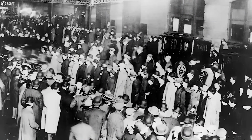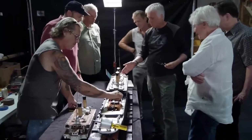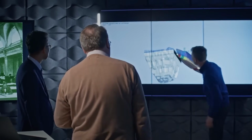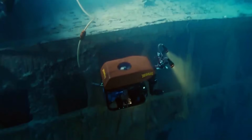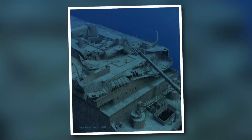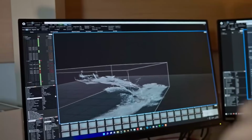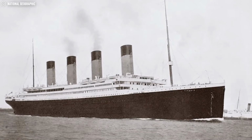Some now argue there's a closing window to recover anything meaningful at all. Others believe the ship and everything still inside it should simply be allowed to return to the ocean, undisturbed, the way it has been for most of the last century. The team behind this mission has said they wrestled with that exact dilemma every time something deeply personal surfaced on their screens. A locket, a shoe, that porcelain doll with its faded dress and unblinking painted eyes.